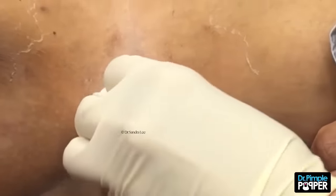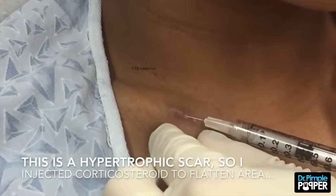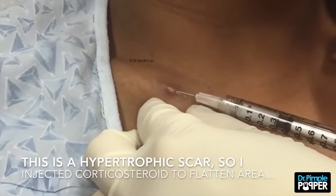What do you think? Do you think that feels flatter? Yeah, it looks flatter. Feel it even through this with your finger, if you want. Yeah, but good. We got it all, you think? I think so. Okay, good. Sorry, that just squirted out.